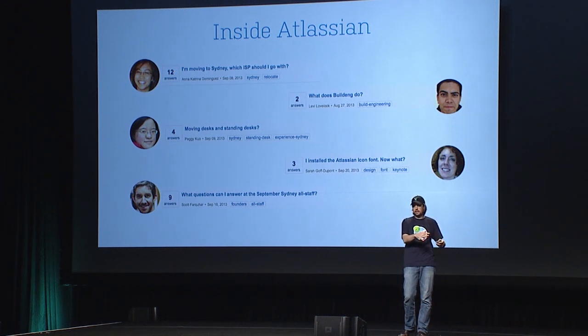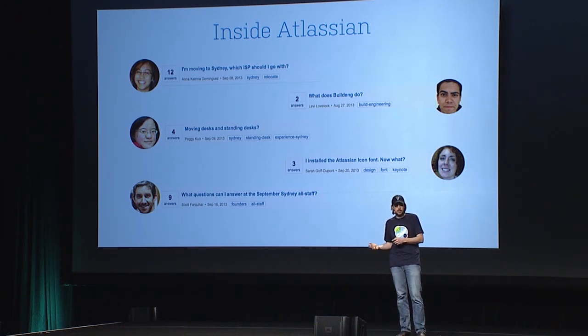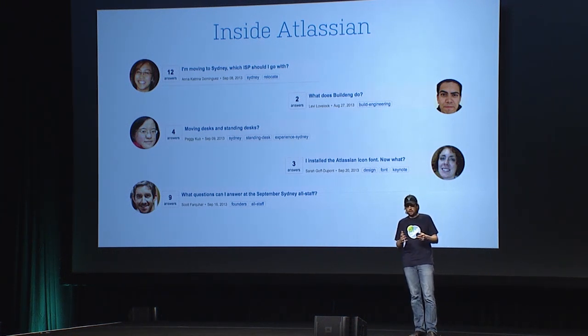So the next person who moves to Sydney, we do a lot of moves between Sydney and San Francisco, they have 12 different answers, lots of different opinions given, people voting them up and down whether they agreed and didn't agree. If you look at Sarah, who wanted to install the custom icon font and ran into some trouble. She's in the marketing team up here in San Francisco. She got 3 different answers from the design team about different ways to do that, and a preferred best way nominated. So the next person who has to install the icon font searches Confluence for icon font. They'll find this question and answer, and they'll be able to install it very easily.